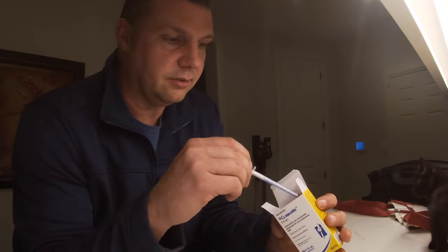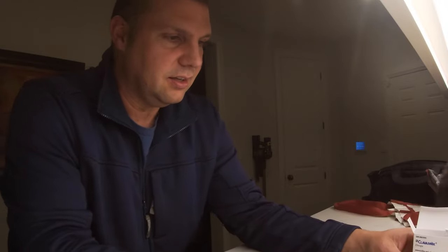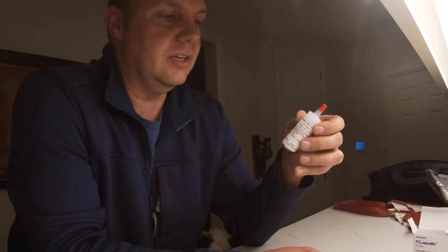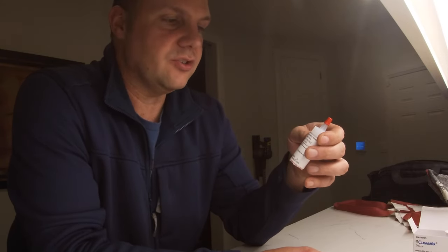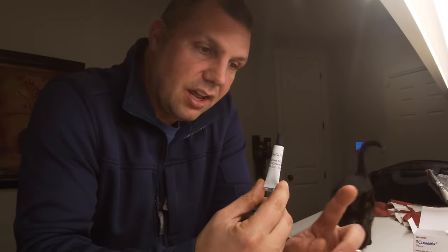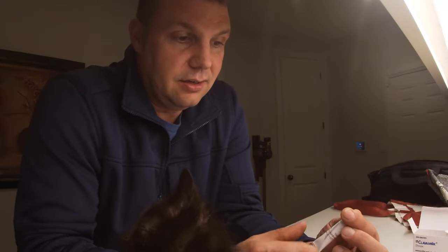It comes with a little syringe that you can just squeeze it in there. This is like amoxicillin. Then this thing here is drops for her nasal cavities. It's one drop in each nostril, two times a day. And then this stuff here is an ointment for her left eye. So we have to put this on, just a thin coating on her eye. She's not gonna like it, but it has to be done.